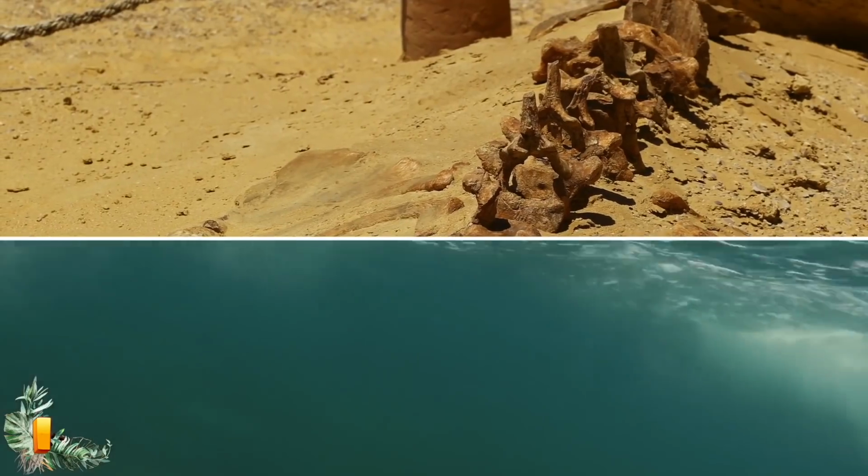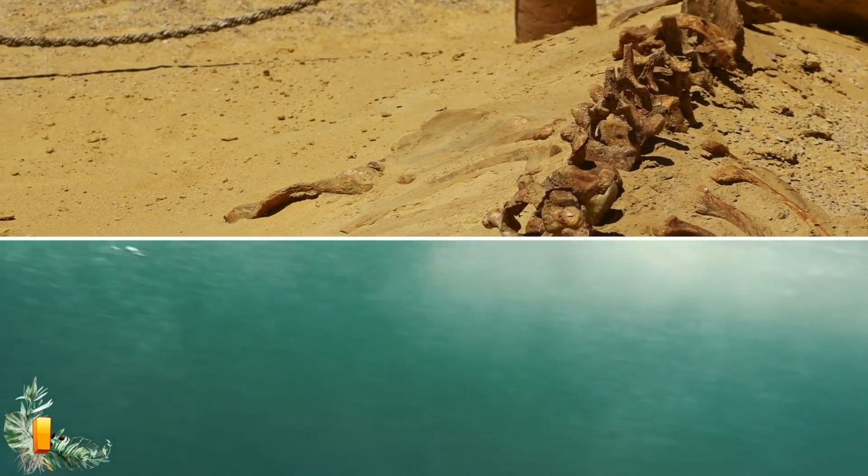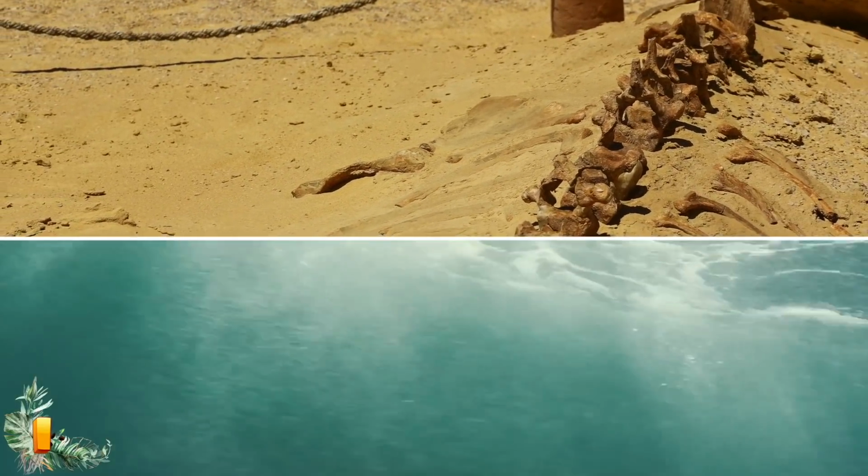Over time, the bones were covered by tectonic plates that pushed the shoreline up, later transforming into a desert about a half-mile from the modern-day coastline.